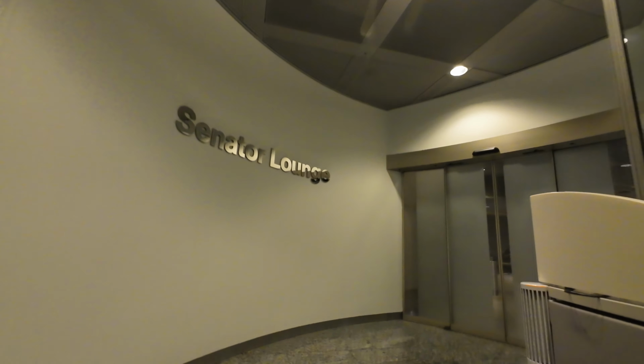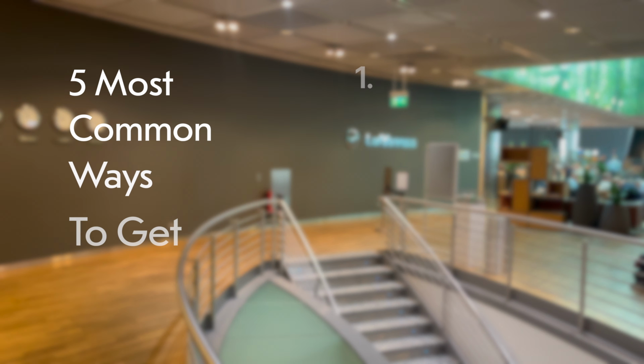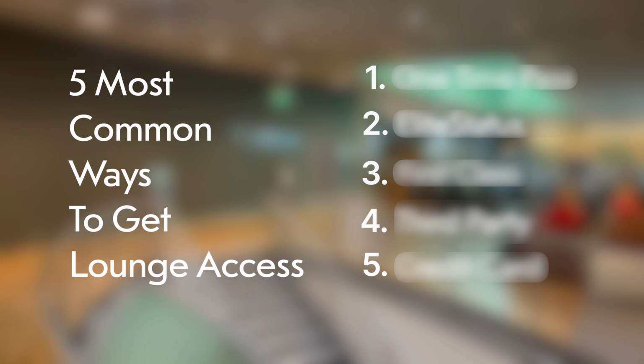But airport lounges are not as difficult to get into as some people make them out to be. Just like any magic trick, once you know the secret, it's super simple. We're talking the 5 most common ways to get lounge access. Then we'll decide, is it worth it?